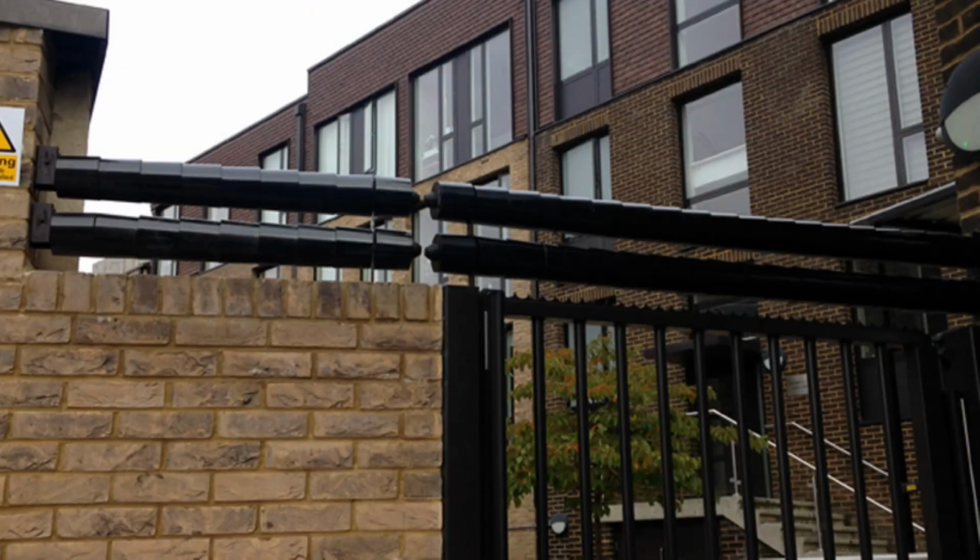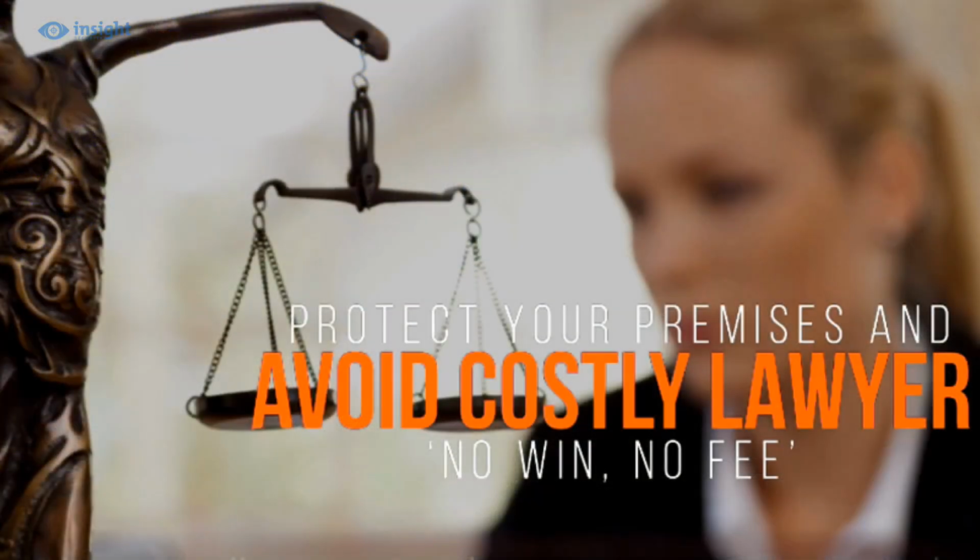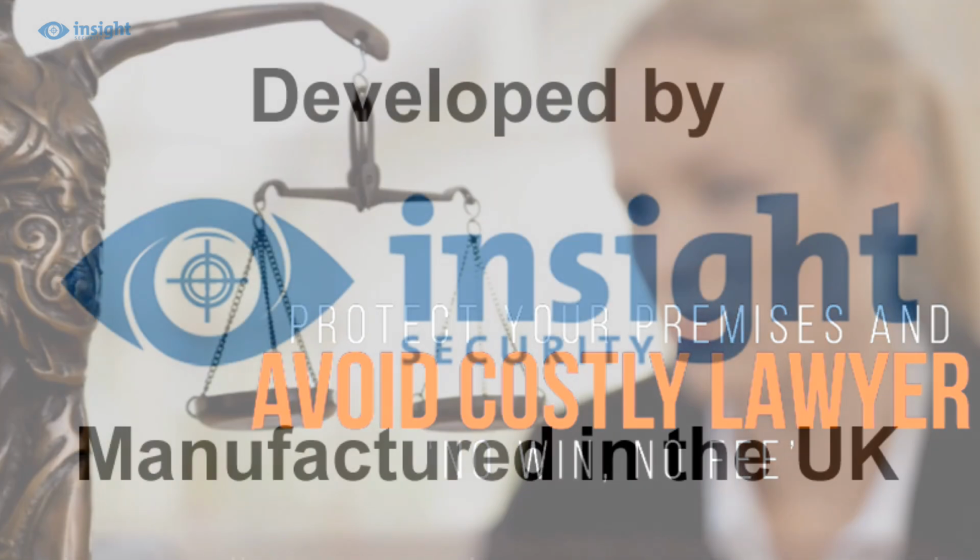It's a non-aggressive anti-climb barrier that not only looks good but eliminates the possibility of impalement injury to anyone attempting to climb over it. So there's no risk to you having to defend against costly and time-consuming, no-win, no-fee type personal injury claims from would-be perpetrators.